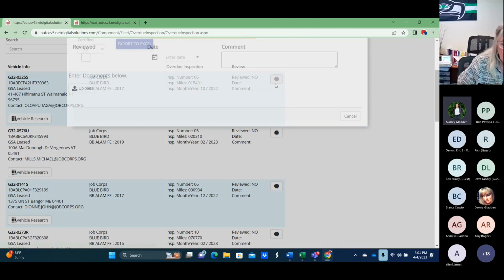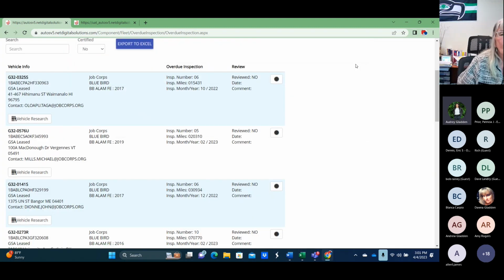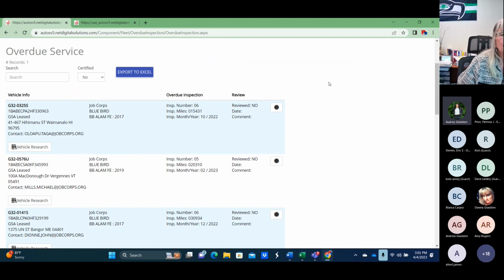So certifying this in AUTOS is like you've seen before. You review it, the date, and you add the comment. The one thing to note is that if these items are not taken care of in GSA, or if GSA doesn't know that they're taken care of, if the vehicle hasn't been taken in for service or something like that, this will reappear in the next cycle, because it is still alerting you to that fact.